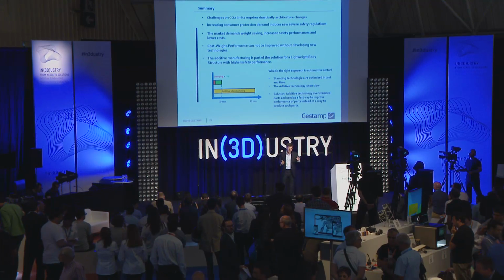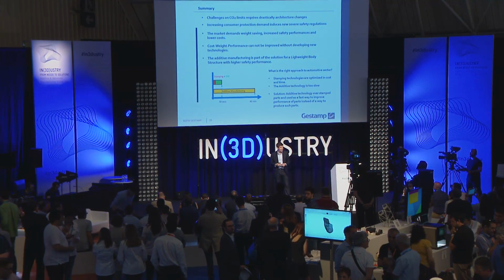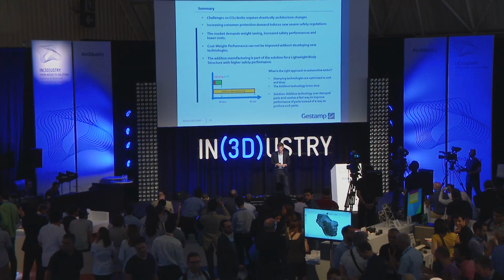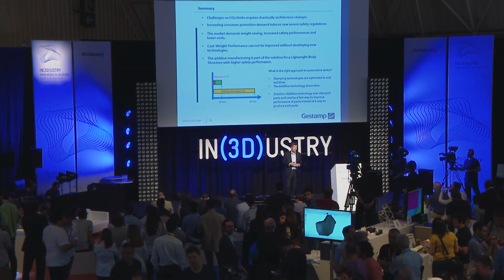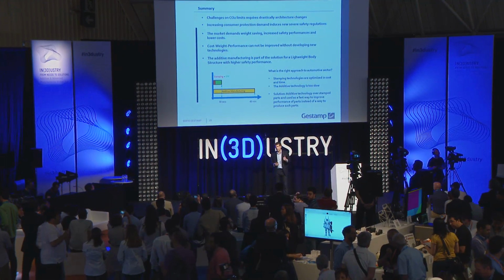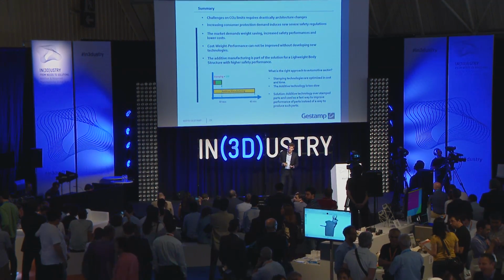Summary, finishing this presentation. Of course, we have the challenges in CO2. We have limits we have to fulfill. We have new challenges in crash. There are new safety regulations that we have to fulfill too. And the market is demanding that we do a miracle here, because they need less weight, less cost, and better performance. So the only way to go on in this market is with new technologies.